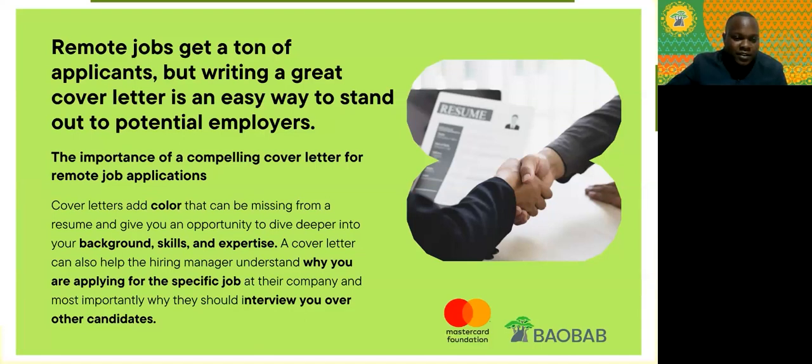With a cover letter, you can add color to what's missing from your resume. Remember, your resume is not supposed to be long, so it's not supposed to contain so much information. But what was not highlighted in detail in your resume, you can use your cover letter to share. You can include your background, your skills and expertise, and explain in detail.